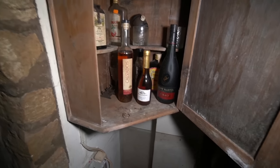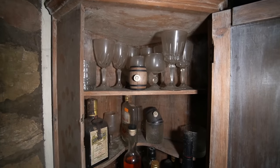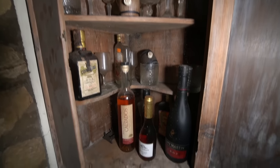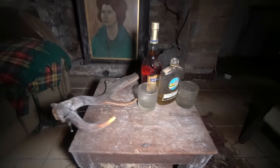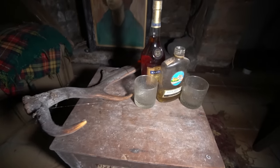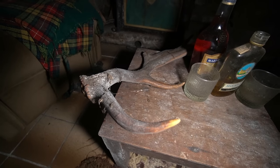Anything in this cupboard? Oh, all the alcohol, look. Check this out. Glasses left as well. Crazy that they've just been left on this table as well. Look at this, guys. Antlers on here as well. This is nuts. This is crazy.